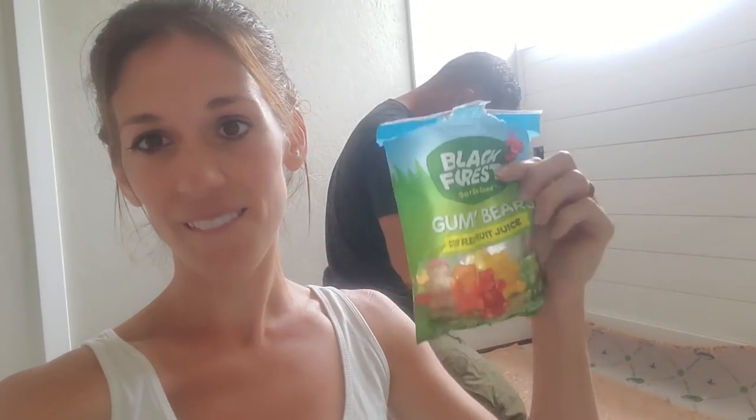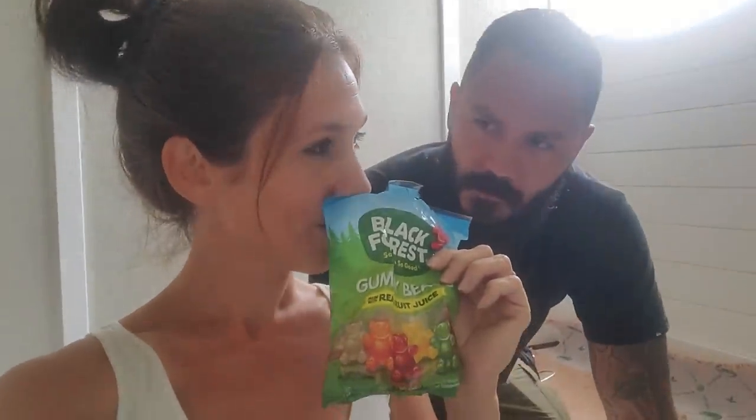While Jeremy's back there playing sushi chef with his little knife, I'm going to talk about my snack belt choice of the day. I went with the Black Forest Gummy Bears. I think anyone remembers when these came in the little bags and you open them up and they had a smell. Smell that? You know what that smells like?